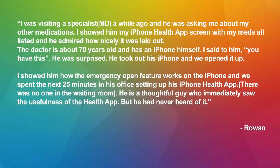We got an email from Rowan. He says, I was visiting a specialist a while ago, and he was asking me about my other medications. I showed him my iPhone health app screen with all my meds listed, and he admired how nicely it was laid out. The doctor is about 70 years old and has an iPhone himself. I said to him, "You have this." He was surprised. He took out his iPhone and we opened it up. I showed him how the emergency feature works, and we spent the next 25 minutes in his office setting up his health app. There was no one in the waiting room.